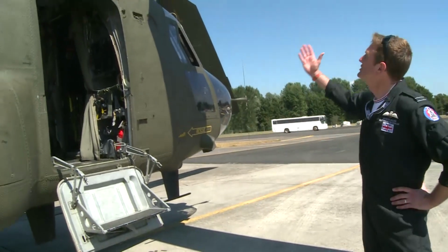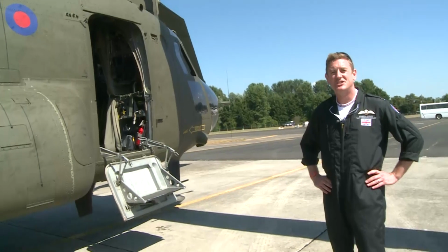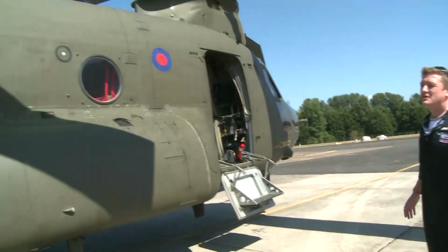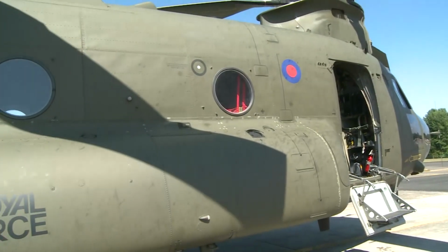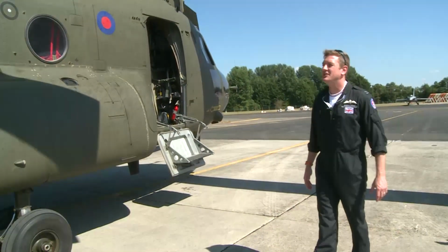As we've already mentioned, it's a twin rotor aircraft, which makes it quite unique amongst other helicopters which tend to have a tail rotor. But this means that the whole cabin that you can see here, almost 100 feet's worth of cabin, can be used for the carriage of equipment and personnel. So it really maximises the space we can use.